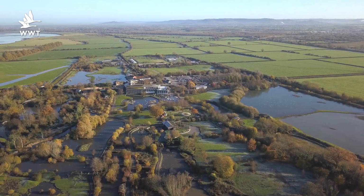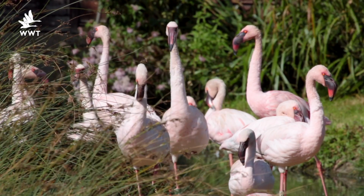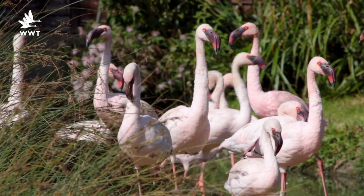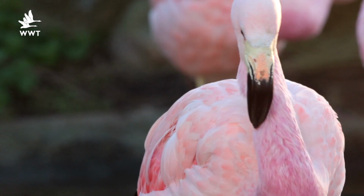So the next time that you come for your winter wanderings here at Slimbridge, see if you can see those flamingos that like it a bit more tropical and those ones that have evolved to cope with the weather when it's a little bit more chilly.